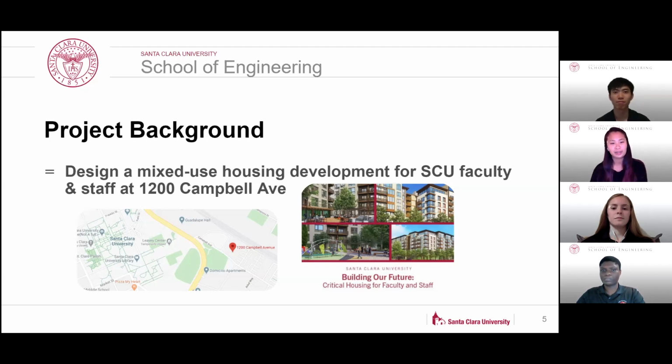1200 Campbell is directly south of the University Villas. It will be a 7-story mixed-use building, with the first 2 floors being commercial space and parking, and the upper 5 floors housing the 290 residential units and 2 courtyards. Let's get into the considerations we've taken in our design. Aya will start us out.